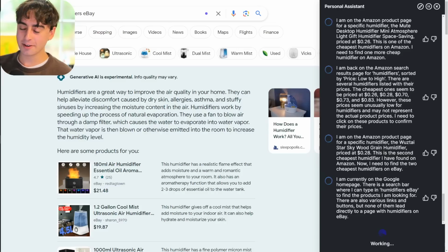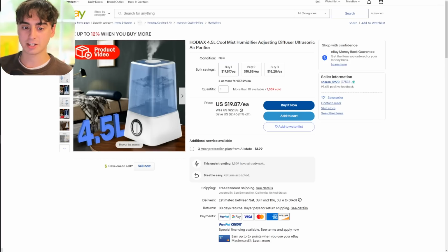Let's go finish the task. The fact that those humidifiers are like 28 cents or whatever, kind of scam is going on with Amazon with that, is not the AI's fault. It did even recognize that the prices seemed ridiculously low.